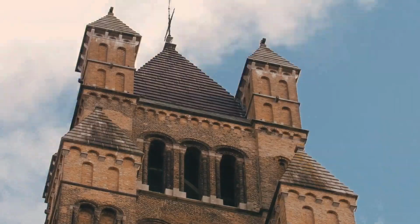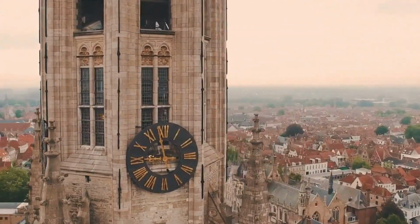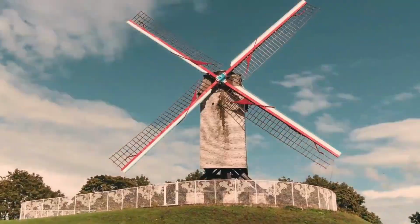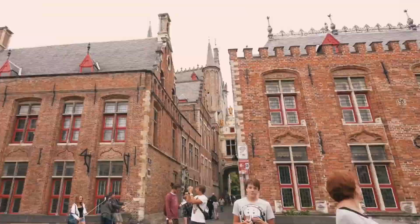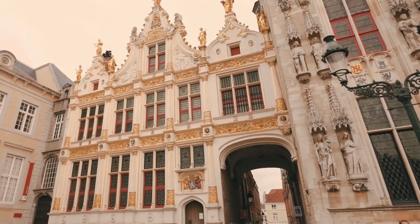The homes along the Dijver Canal, some of which are now museums, are particularly noteworthy. Burg Square, commonly known as the Burg, and Market Square, the historic center's two principal squares, lie close to one another in the heart of the city.